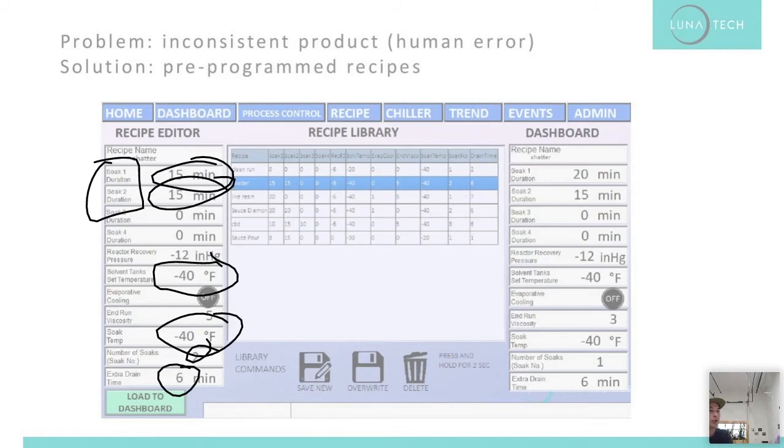You can create these on your computer. You can create them on the touch screen. You can lock your operators out of these recipes so they don't know what they are, or so they can't edit them. And we can store some crazy amount that you'd never use, like 1,000 recipes or more. Really, a good 10 to 15 recipes is enough. But yeah, getting rid of that inconsistency.